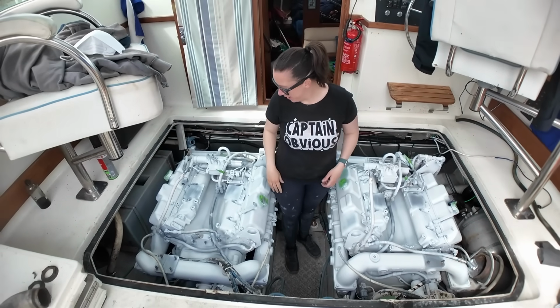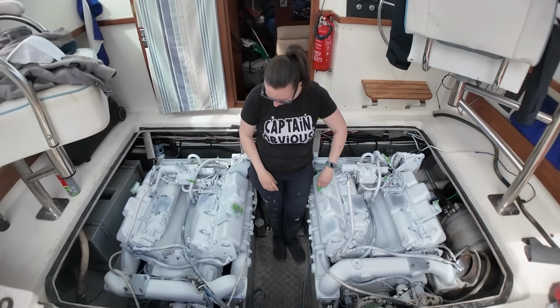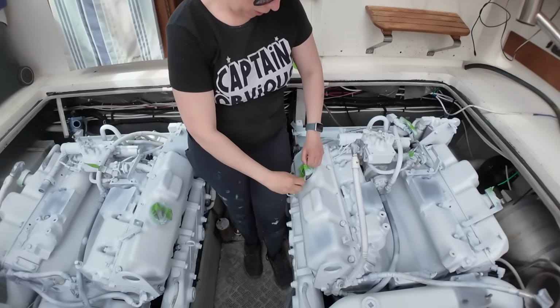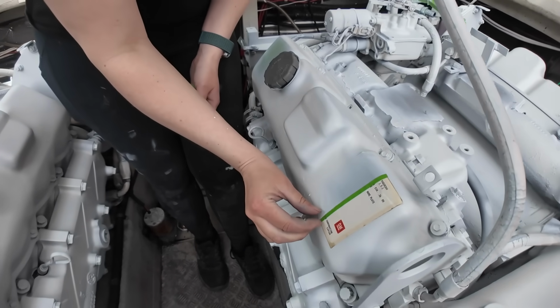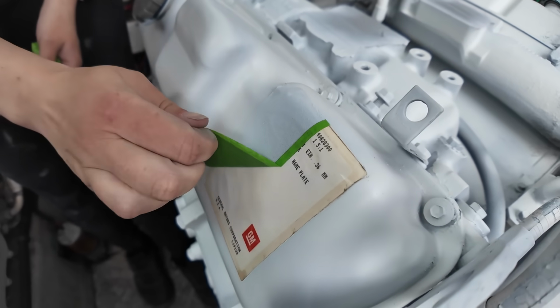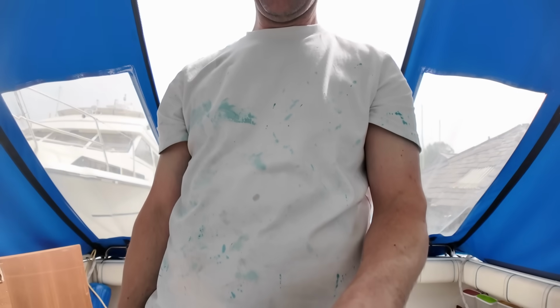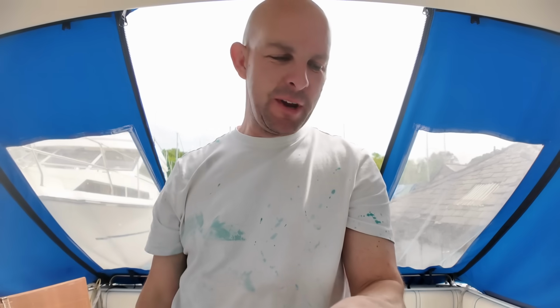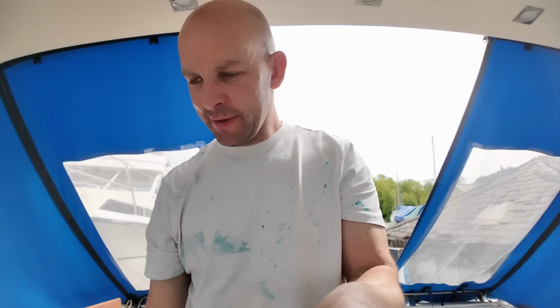So there we go. Engines are a bit whiter. Very white. Yeah. So now I can peel all my tape off. Oh, look how yellow them old stickers look now. They're almost as white as my t-shirt. While Gemma's been painting, I've been outside finishing off scrubbing all the green off the anti-foul. I should have painted, to be honest with you.